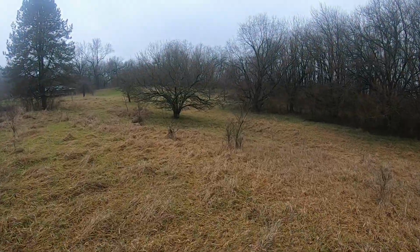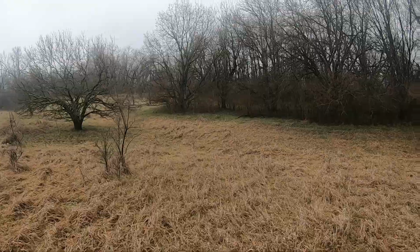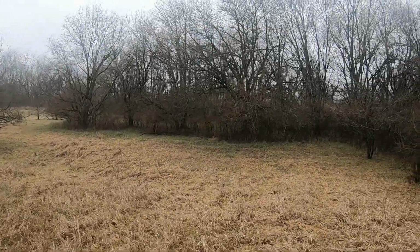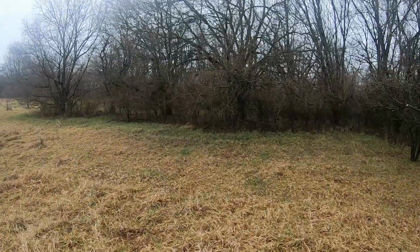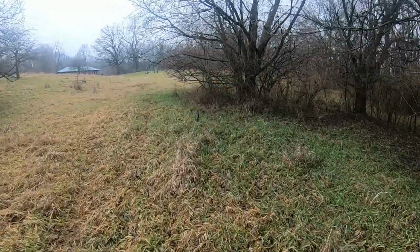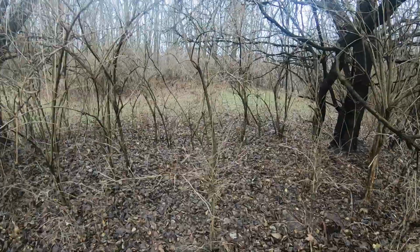All right, it feels so good to be back outdoors looking for adventure. I haven't been out on a big adventure in a long time, so I'm excited for this. I guess this is supposed to be one of the harder caches here at the park. Let's see if we can just cut right through.